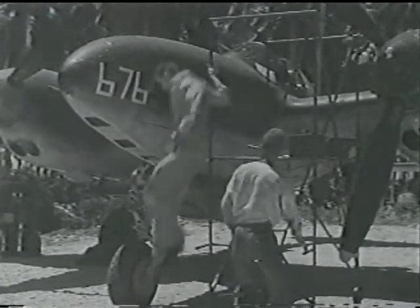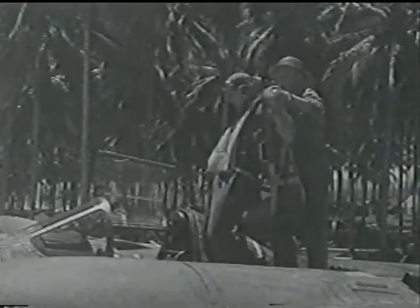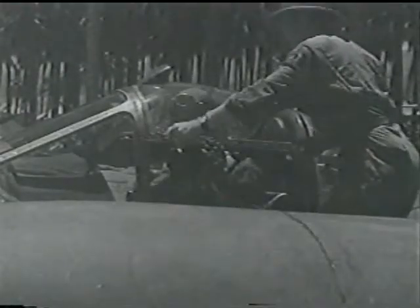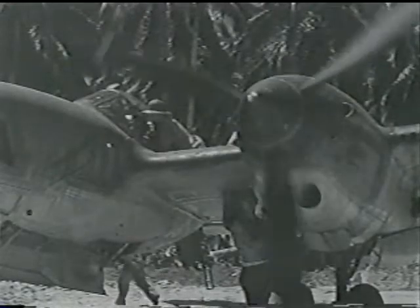General Twining, commanding officer of the 13th Air Force, had stated that the 17th Photo Reconnaissance paid for itself by relieving heavy bombardment aircraft from reconnaissance missions on which several such heavy aircraft have been lost. In comparison, only 1 P-38 had gone down in 4 months of daily reconnaissance flights.